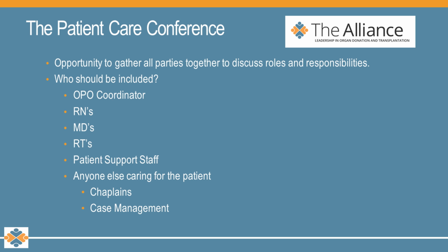Our huddles are essential to our success and the transitions through the process. Usually the OPO coordinator calls the initial huddle with the nurse, the OR liaison or nursing team, and the manager if available, and gives us a summary of the plan. They probably know how many family members wish to be present and who they are, whether they wish to have a pastor or chaplain with them, and also alert us to the timeline that we're looking at.